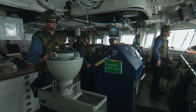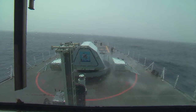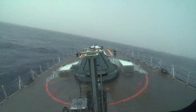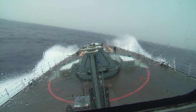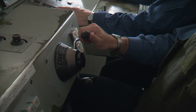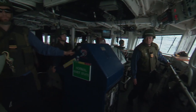Both engines, full speed ahead, set, sir. Very good. Announce the launch, Captain. Conductor Williamson, turn to starboard. Aye, sir. Starboard 30. Practicing the tools and skills for war at sea is one thing, but being able to call upon this knowledge in the heat of battle is quite another. Even in this potential hotspot, the daily drilling that is part of life on a warship continues.